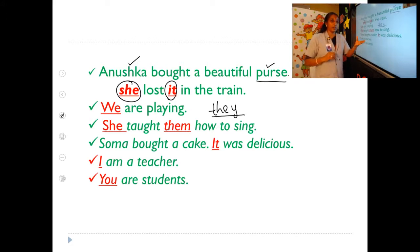Okay. Then when you go to higher classes, you will learn different names and different explanations for this. So for now, for primary classes, this is enough for you. If the pronoun is used after the verb, you have to use this form. Not "they," you have to use "them." When it comes in the subject position, you can use "they." But if it comes after the verb, you have to use "them." Did you understand that? So, "She taught them how to sing."